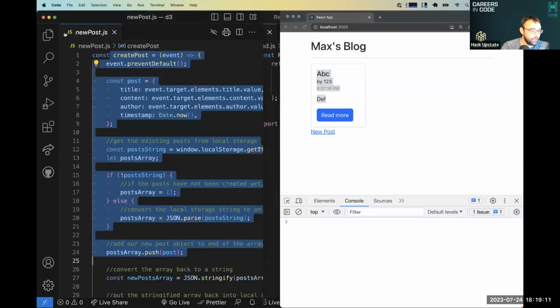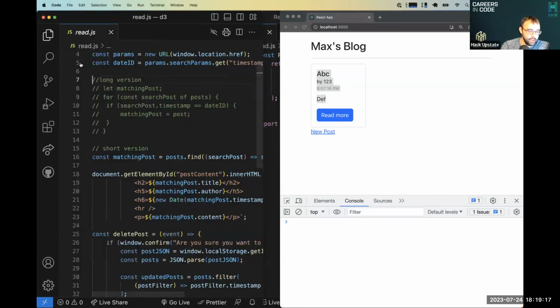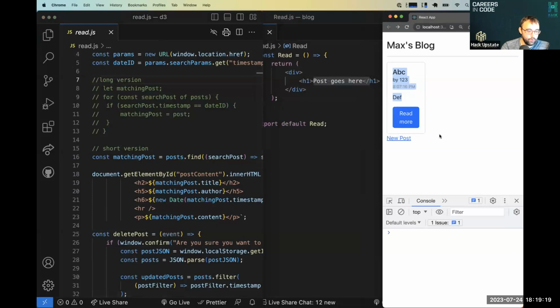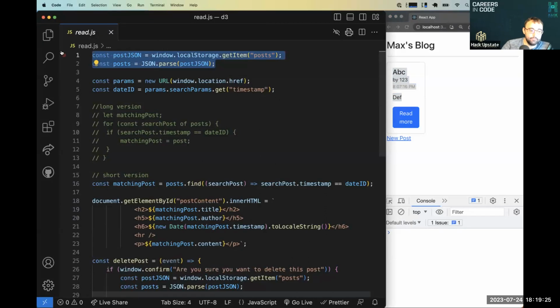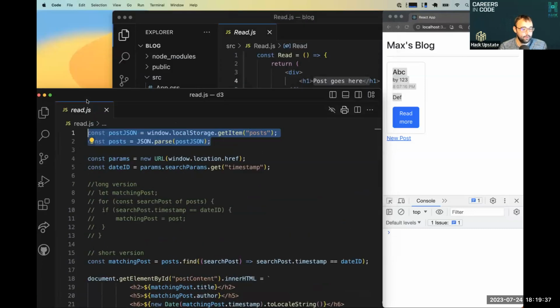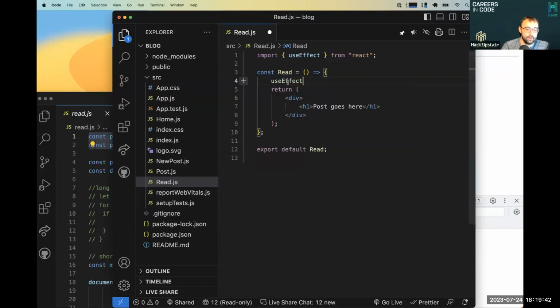All right. Well, if I go over and I look at my read.js in my day 3, I'm looking at this code and I'm saying, okay, what's the first thing we do? We go get the items out of local storage. But we only want to do that when the component first loads. Because of that, we need our use effect. So I'm going to copy the first 2 lines of code. I'm going to go back over and I'm going to say use effect. Make sure if you are using autocomplete that this import came in. If the import didn't come in, you have to type that in manually. Now you can start following me if I did not make that clear enough.